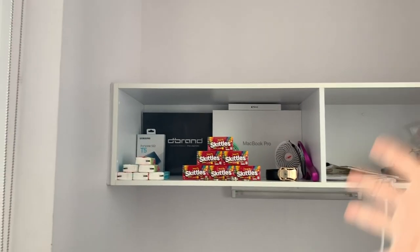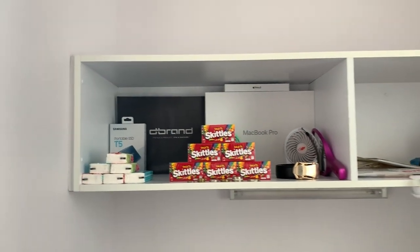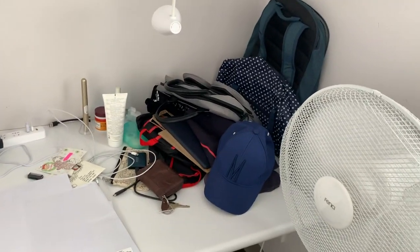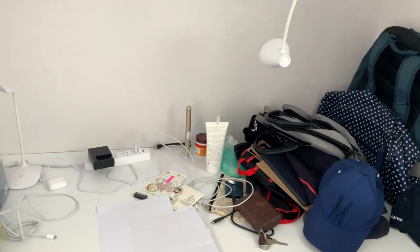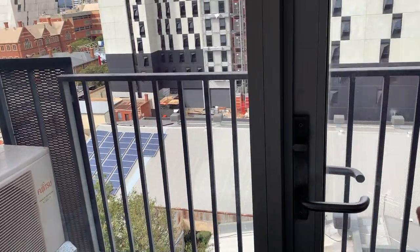So here is my little study area, I don't know, because I don't really study there. Let's just move on. So at your left hand side, you see a very organized, beautiful drawer. At your other side, you see a very not organized one. I will find a way. And then you can see down there is messy. My hat's there. My backpack right there. Some lotion. Don't ask me. And a fan. Amazing fan.